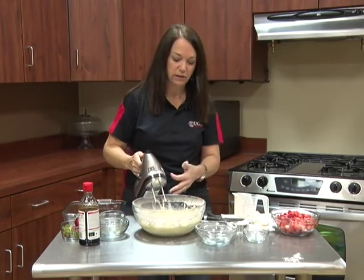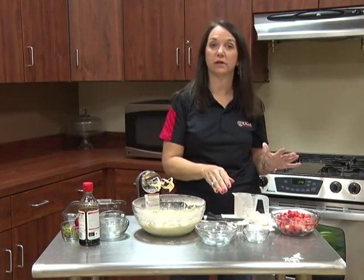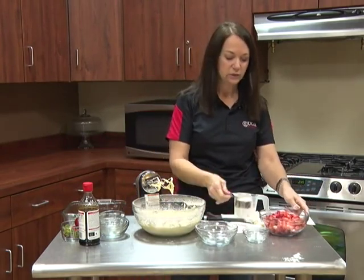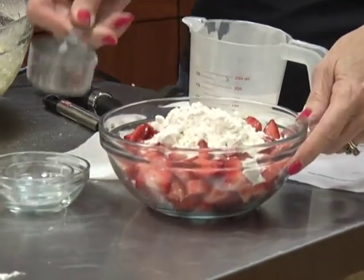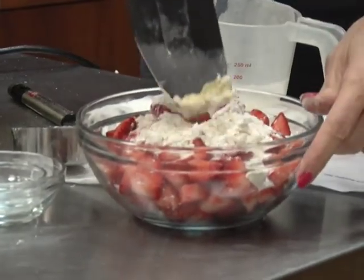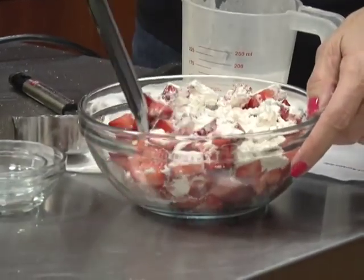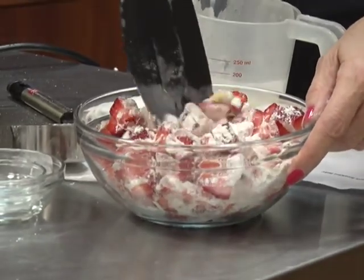So the next thing you're going to be doing is, I was asking you to hold about 1/4 of a cup of the flour out. The reason why is we're going to sprinkle this on the strawberries, and this will keep them from sticking together. I'll take my little spatula I used earlier and see if I can get it all the way to the bottom. So I just want to get some of this around on the strawberries.